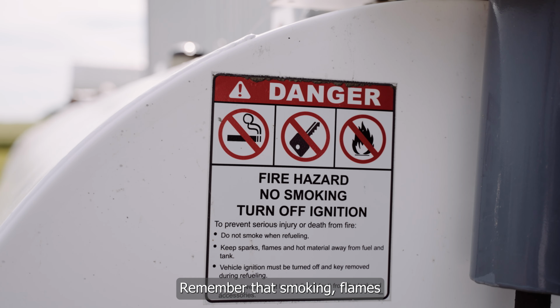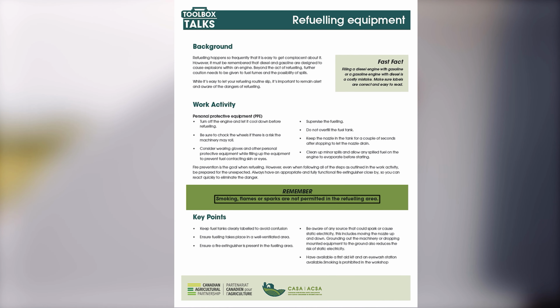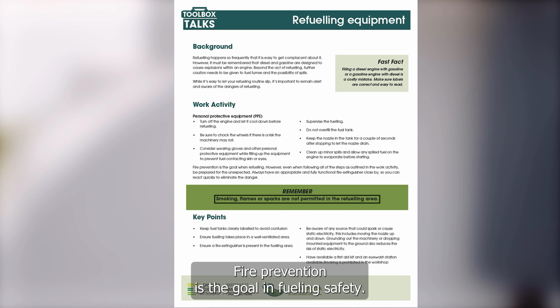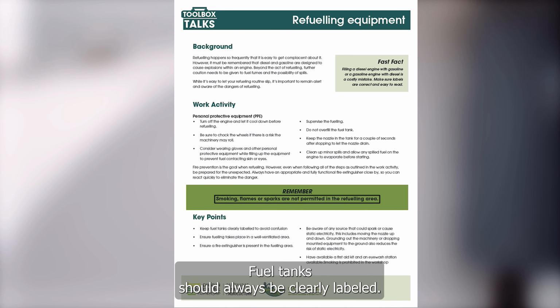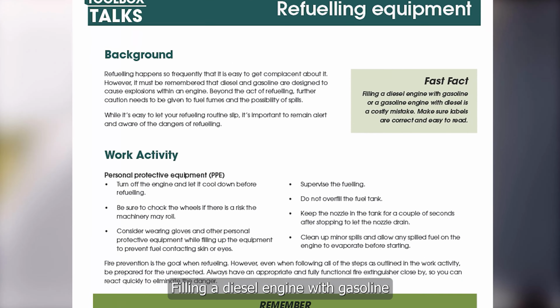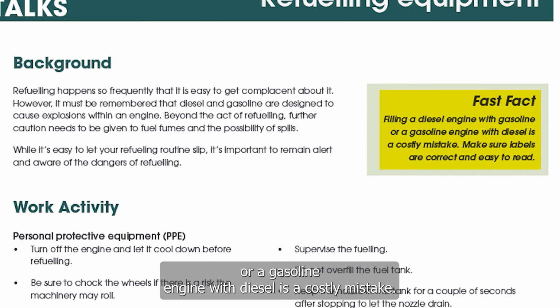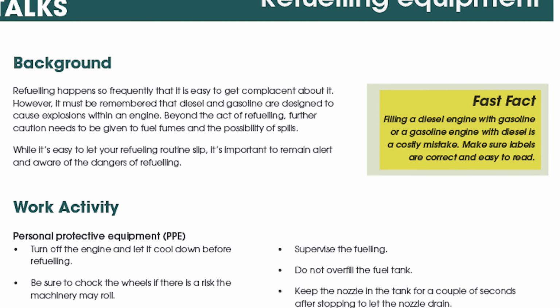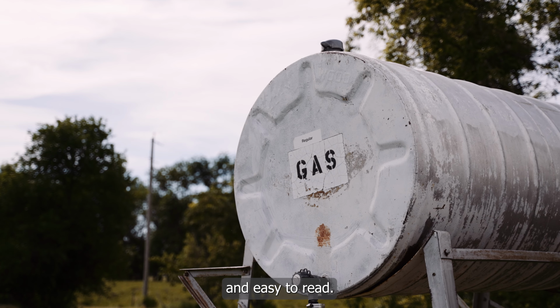Remember that smoking, flames, or sparks are not permitted in the refueling area. Fire prevention is the goal in fueling safety. Fuel tanks should always be clearly labeled. Filling a diesel engine with gasoline or a gasoline engine with diesel is a costly mistake. Make sure labels are correct and easy to read.